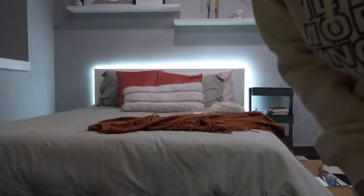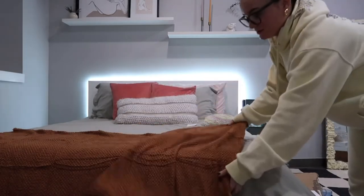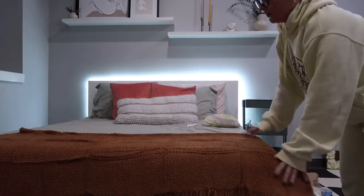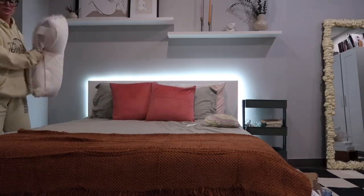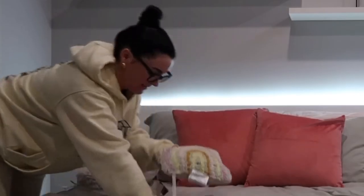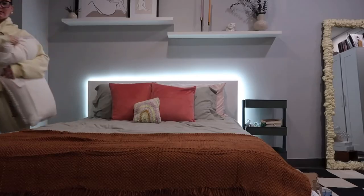Okay, so we're gonna set you up right here so you can see what I'm doing. This is smaller than I thought, lighter than I thought. I'm gonna wash this too. I just wanna see what it looks like before I wash it. And then we're gonna remove this because it's just not the vibe. It's not the vibe.